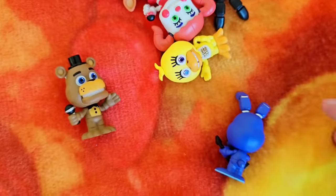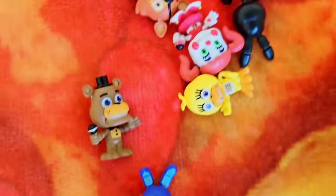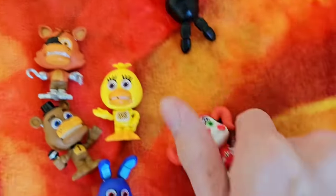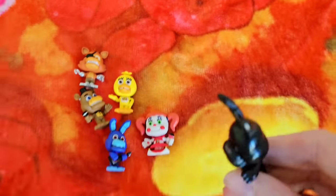You can see that we have FNAF World Freddy, we have FNAF World Bonnie, we have FNAF World Chica, we have FNAF World Foxy, we have FNAF World Circus Baby, and FNAF World Shadow Bonnie.